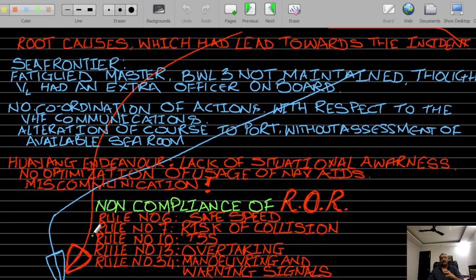what had happened? Because Huang Endeavour did not reduce her speed, and Sea Frontier had reduced her speed, the distance started closing between both the vessels. And in nick of time, see what happens.